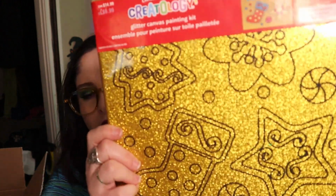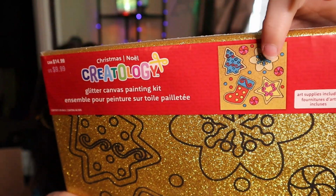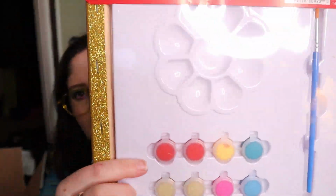My husband's gonna be like, dear Lord, Jennie, did you really need more stuff? And the answer is always yes. Okay, so we have a glitter canvas painting kit. It's this glitter canvas, but it looks like you can paint it because they give you little paint.